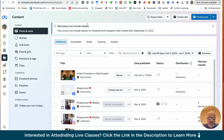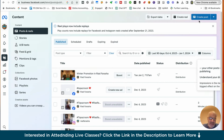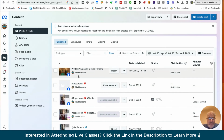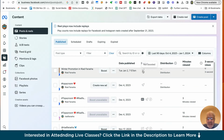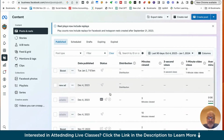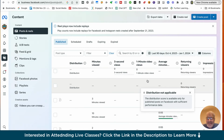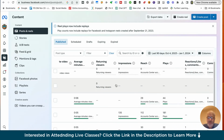You can add your reels, you can even export the data, and still access your create post or your create reel. Here you can see the date published of the post. You can see the status of the post, if it has been boosted or not. What's the distribution for the post, and you see some statistics on the posts as well.